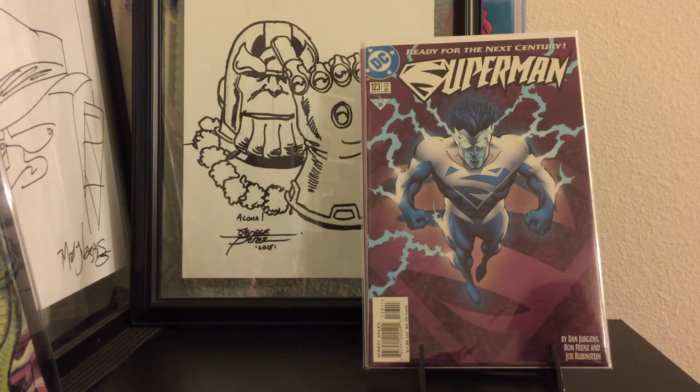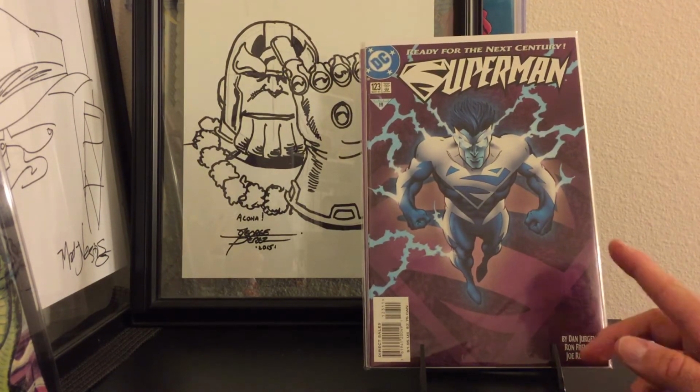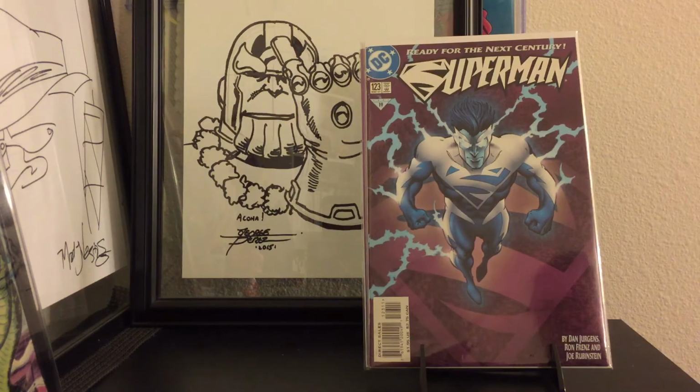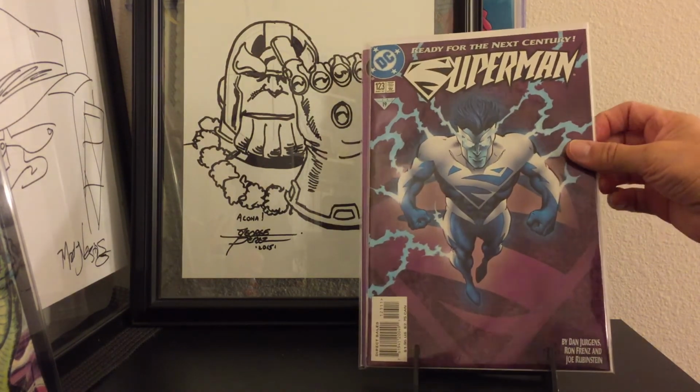So this is like the second printing of Superman 123. This one is a little pricier than the original printing of Superman 123, so I picked this one up, and yeah, I was stoked to have this. There was already a couple of guys that already went to the guy's house, and I'm surprised this one was left back, so I picked this one up. Very glad to have this one.